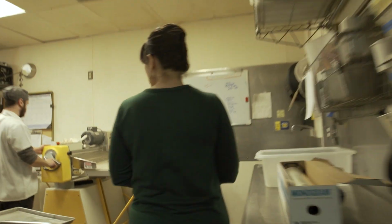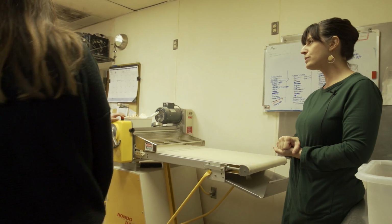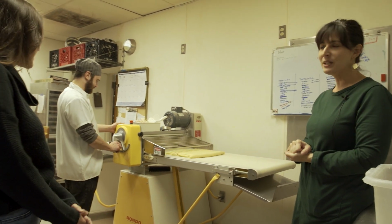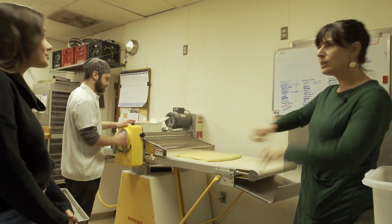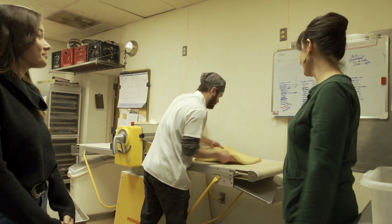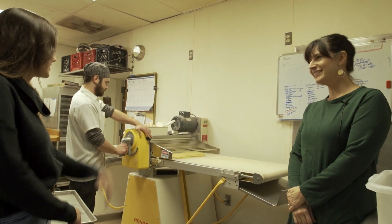And this is our pastry department. Lane's over here using the sheeter. He's rolling out Danish or croissant? Danish. So we're putting our layers in our Danish dough right now. Without this, you'd have to use a whole lot of arm strength to roll that out, but we produce enough that we need a sheeter. Yeah, exactly.